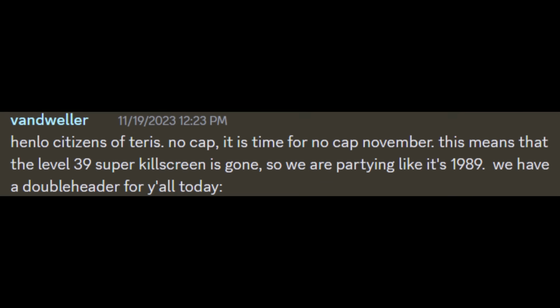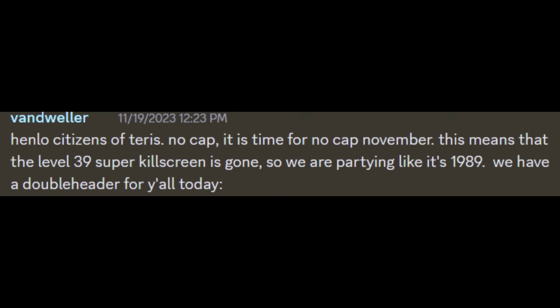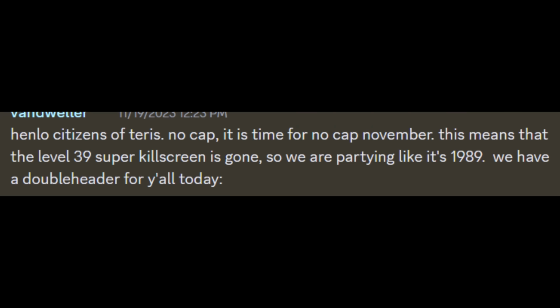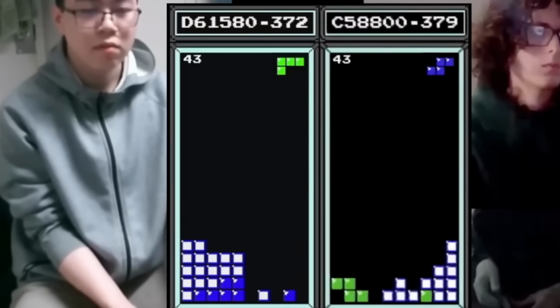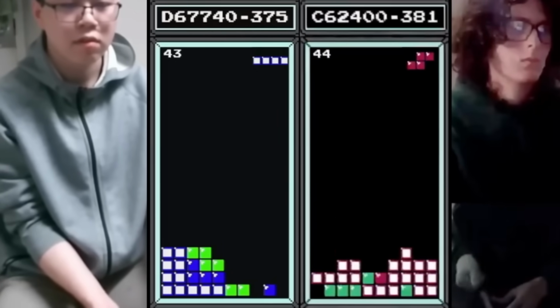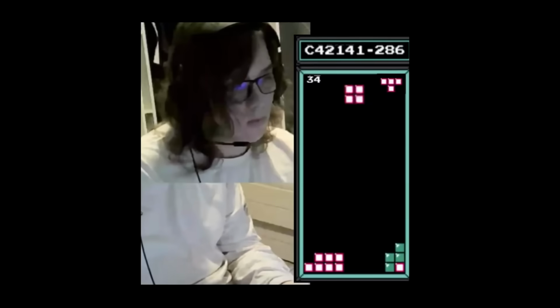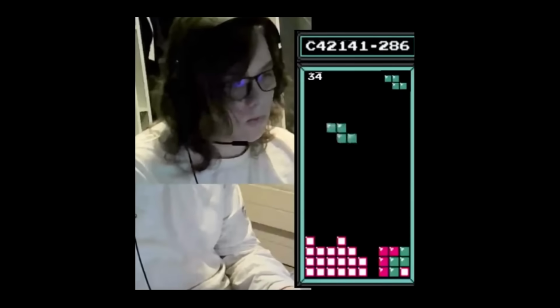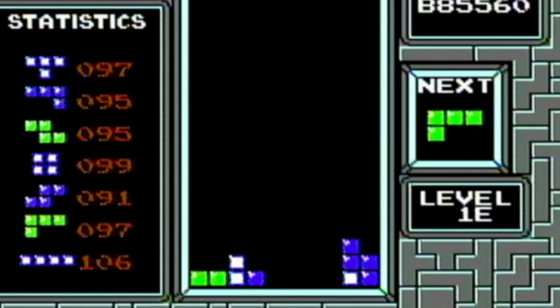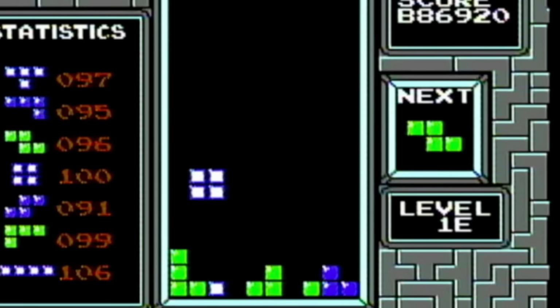But just for fun in November 2023, the community decided to do one tournament under the old rules. Players would be allowed to play indefinitely at the level 29 speed, with no cap at level 39. So, to prepare for the tournament, players began practicing level 29 more than ever before. They tried to build up stamina to outlast everyone else.